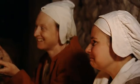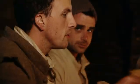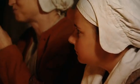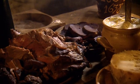It's been a good month in the valley. The pear harvest and pig drive have gone well, but our team have fallen behind with the cowshed. The roof needs to be finished before the cows can be brought in, when the cold really begins to bite.